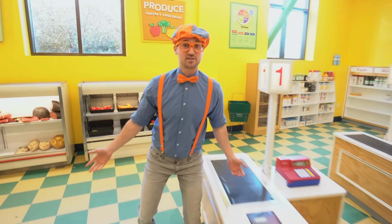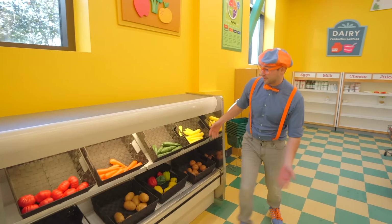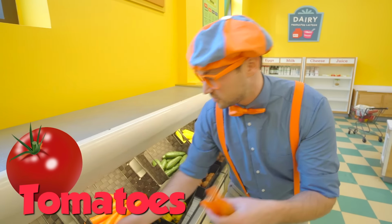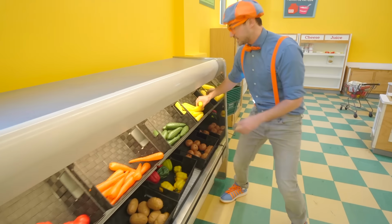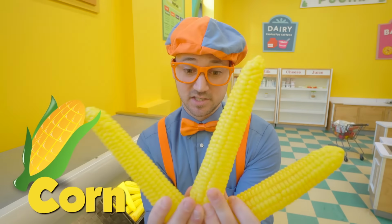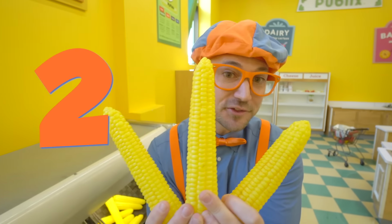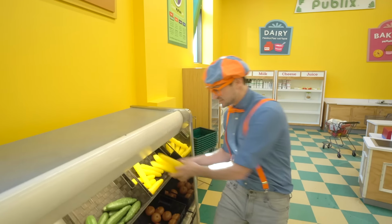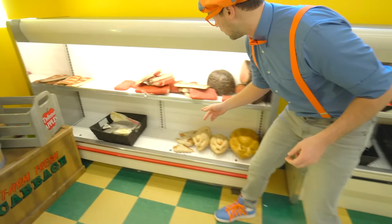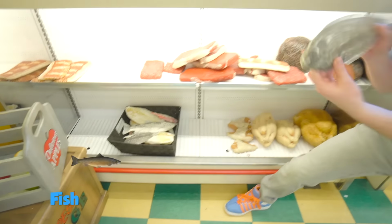This is a grocery store, and restaurants sometimes get their food from a grocery store. Look, like some carrots, some tomatoes, whoa, and even pieces of corn. Do you know how many pieces of corn there are? One, two, three! Yeah, three pieces of corn. Whoa, and look over here. Whoa, that's a lot of meat in this section. Yeah, like a fish.